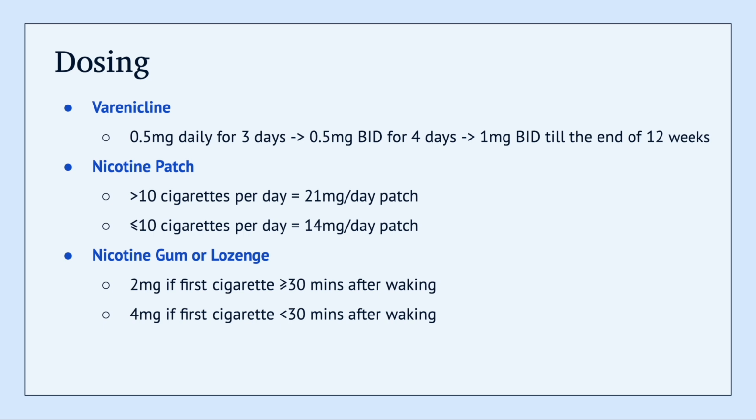For the patch, you want to ask about their pattern of use. So if they are smoking more than 10 cigarettes per day, if they're having their first cigarette very early, you could start them off on a 21 milligram per day patch. If they're smoking less than 10 cigarettes per day, you can start with a 14 milligram per day patch.